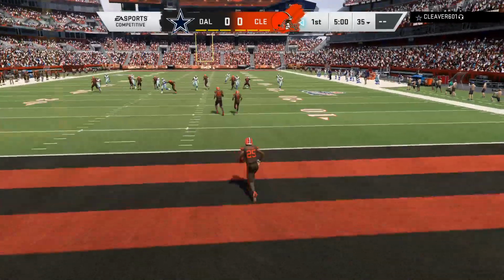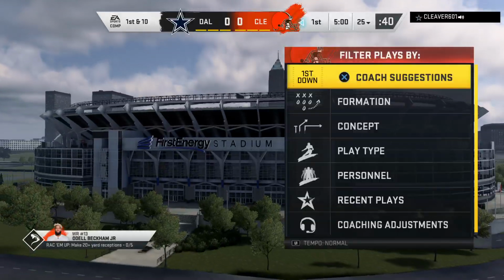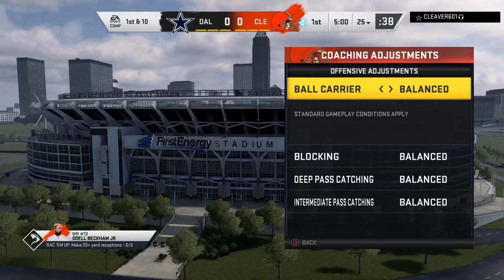That's fielded in the end zone, and no run back here. This will be a touchback, and it comes out to the 25-yard line.